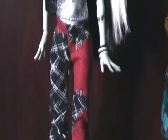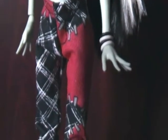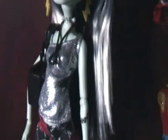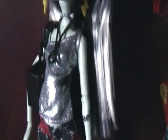Okay, so the trousers on this outfit are red and seemingly stitched to a black and white plaid pattern. It's made of kind of the same corduroy material as the skirts on the twin Catgirl dolls. And then the sparkly material from her top is pretty much the same as the sparkly silver material they used for her black and white doll swimsuit from the Skull Shores one.